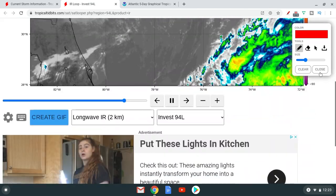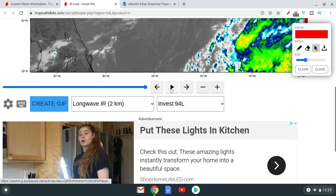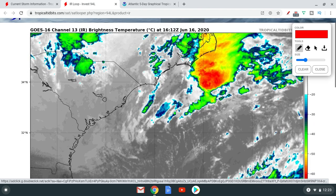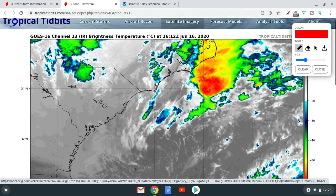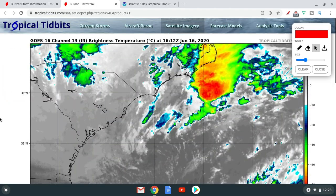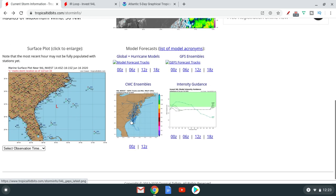So it's pretty crazy to see right now. It's looking a little bit better organized, and I think it could definitely pull what Bertha did, where it just became a tropical storm right before landfall. Look at that convection forming near the center. I'm not sure. I think the center might be here now, or even here, where we can see that circulation maybe trying to form. So it could pull a Bertha and just form right before making landfall, which would be really interesting. But this has been made an Invest, so it does show that this could definitely form.